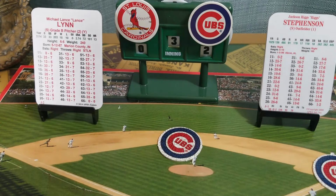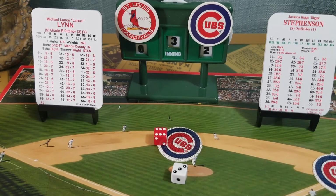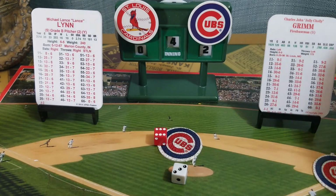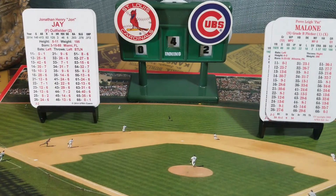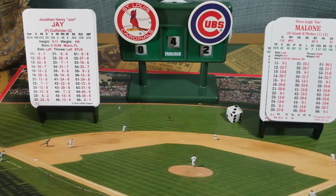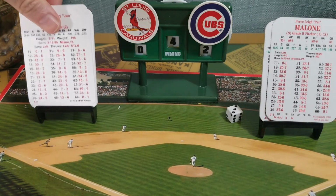Okay, here's the pitch to Stevenson. A fly ball to center field, and that's going to be the end to the third inning. We go to the top of the fourth. Chicago 2, St. Louis 0. Okay, John Jay, .303 hitter in 2014, will lead off for the Cardinals, 4th inning. There's the pitch to Jay. He is hit by the pitch, and he is a fast runner at first base.